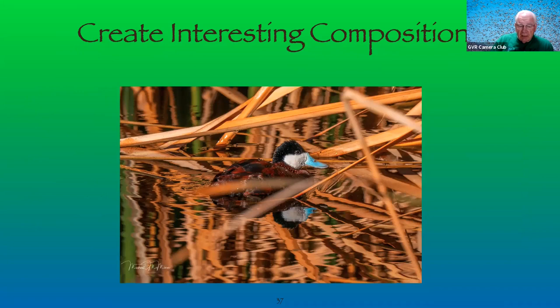And the reflection is kind of cool. Why did I shoot this? Some people would say, well, that's kind of cluttered. Why'd you do this? Well, it tells a story about the ruddy duck, where they're found. They're found oftentimes in the reeds, okay? They're what's called diving ducks, so they will actually go underwater to feed, okay? There's other kinds of ducks that are called dabblers that don't dive, okay?